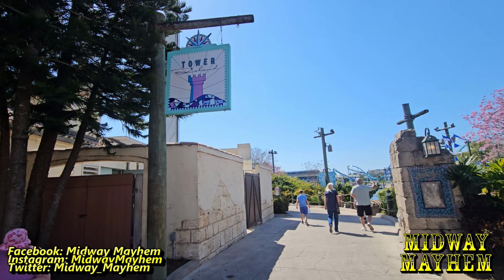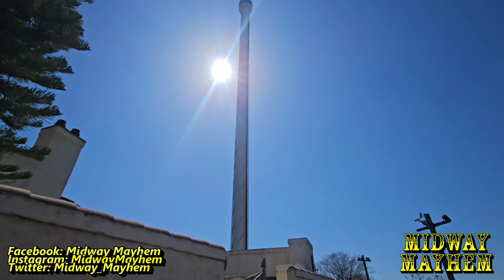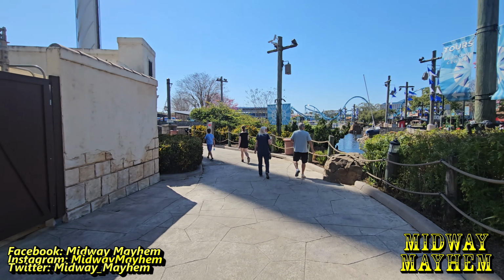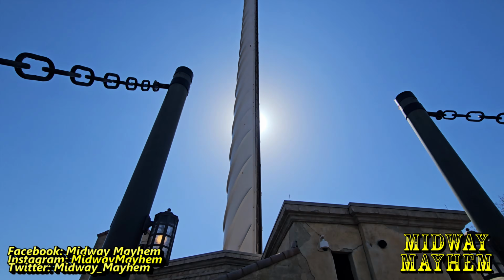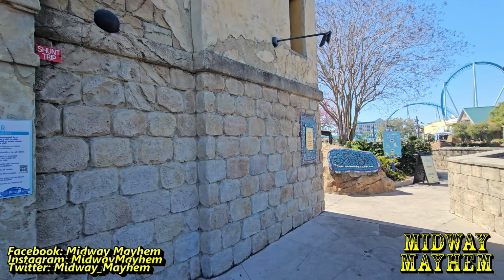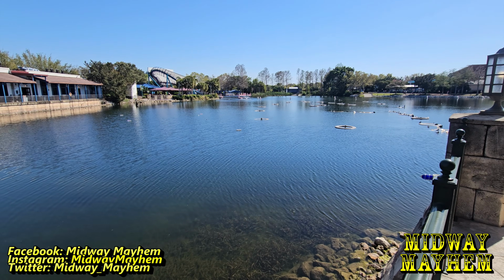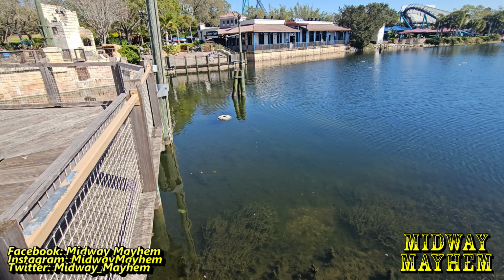Oh yeah, it is time for a ride on the Sky Tower. Aerial views, gotta love them. And good news, it's in operation. Sad news to report, my fountain, not in operation. No!